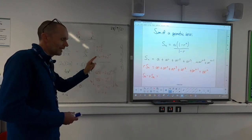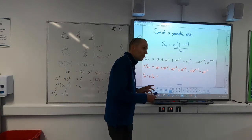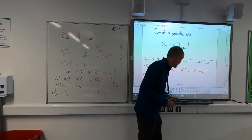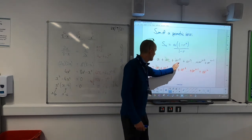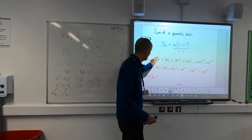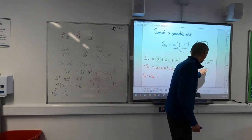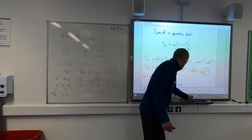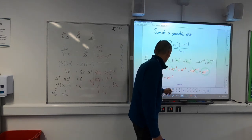Sn take away r Sn. Sn is the sum that we're actually after. And that's quite neat, because if you do this take away this, look what happens. That disappears, and that disappears, and that disappears. In fact, all you're left with on the left-hand side is that term and that term. Everything else gets cancelled out. So you're left with a and ar to the power of n.